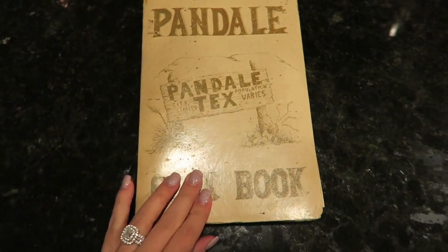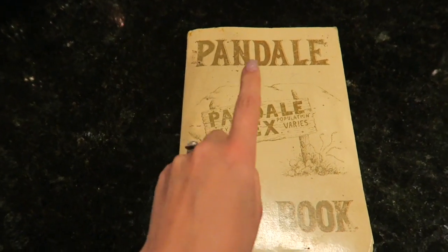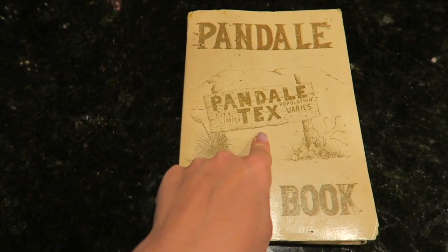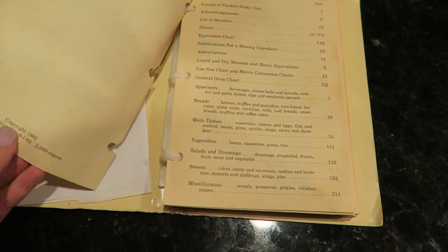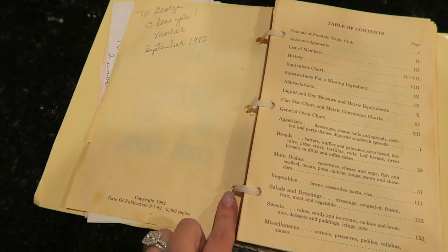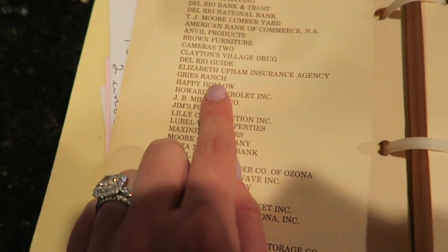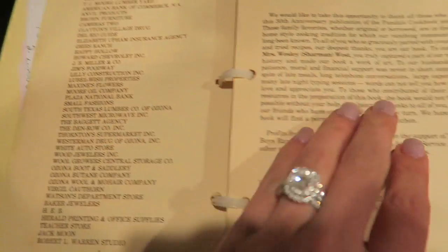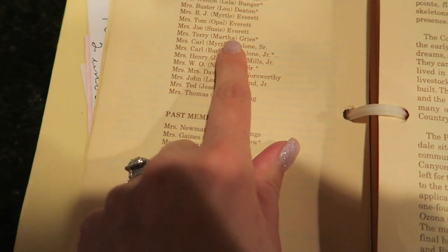Okay, here's the Pandale cookbook. This was my dad's, but my grandmother gave it to him because my grandmother and all of the ranch wives made this cookbook. They were called the Pandale Study Club, and they put this together. My grandmother gave it to my dad in '82. Grease Ranch, right there, that's my ranch. And Mrs. Terry Martha Grease, that's my grandmother.